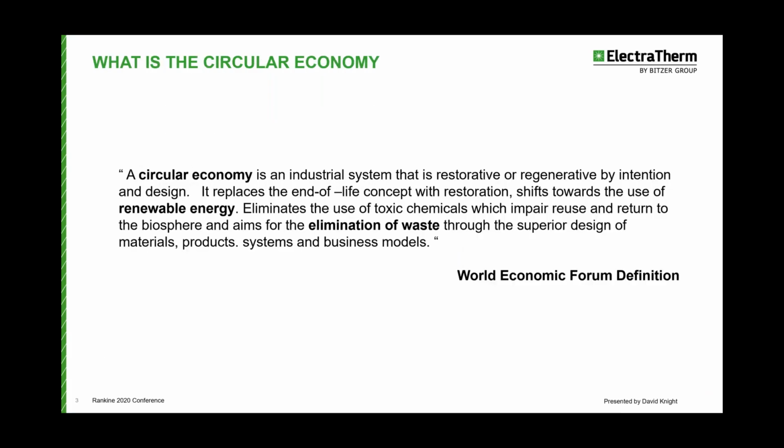So what is a circular economy? A circular economy is an industrial system that is restorative or regenerative by intention and design. It replaces the end-of-life concept with restoration, shifts towards the use of renewable energy, eliminates the use of toxic chemicals which impair reuse and return to the biosphere, and aims for the elimination of waste through the superior design of materials, products, systems, and business models. And that's the definition by the World Economic Forum.